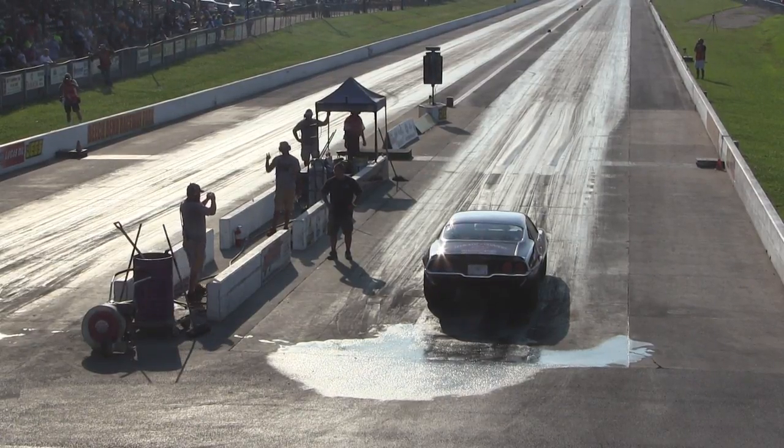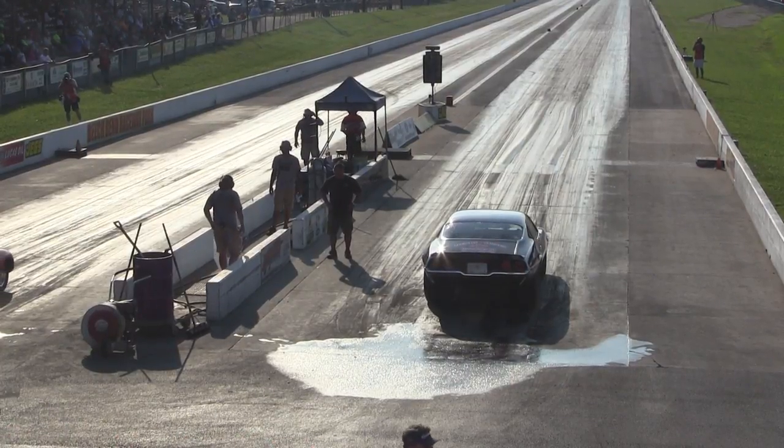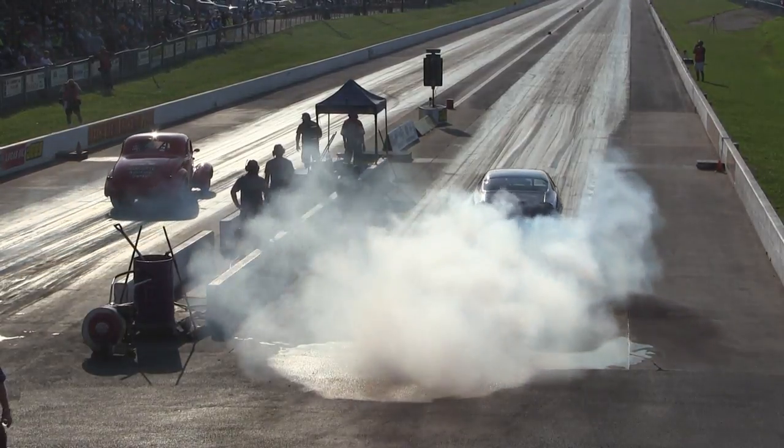Sam Patrick out of Sandpoint, Michigan, 37 Chevrolet. He takes on Jackson, the index for these guys.